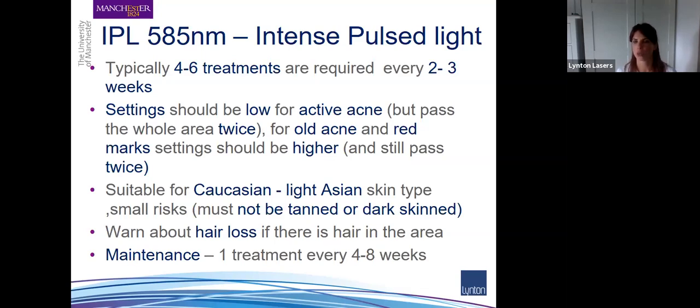We just don't want to get too much heat in. If somebody's got old acne that's red marks and not pigmented, obviously we don't want to use IPL or a laser on pigment, but if they've got red marks, we will still pass twice, but we will do the opposite. We'll go high, as high as we can within tolerability and the parameters. So make sure we patch test that first.